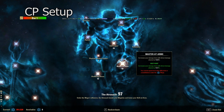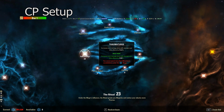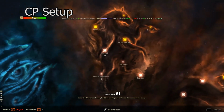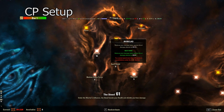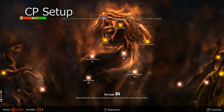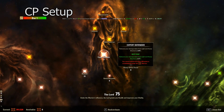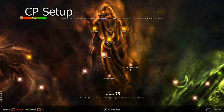Okay, so Master at Arms, we reduce this to only 40 points, so we get 16%. And Thaumaturge, why? Because our ultimate is a DoT, and our heavy attack is a DoT. So I feel like you put about 10% into this, like 23 points, it's worth it. And for the orange tree, just 56 Ironclad, 5 Resistance, more or less the same. 2 Light Armor, 32 Hardy, 27 Elemental Defender, 23 Thick Skin, and 3 Expert Defender, and 71 Bastion, like usual.